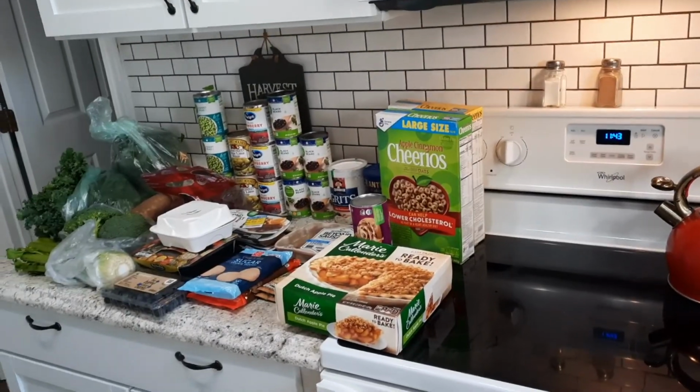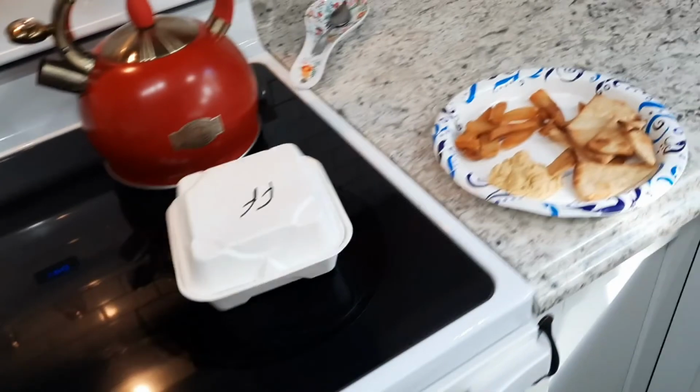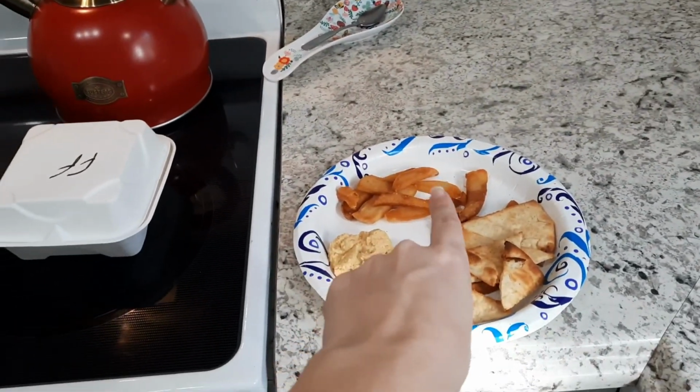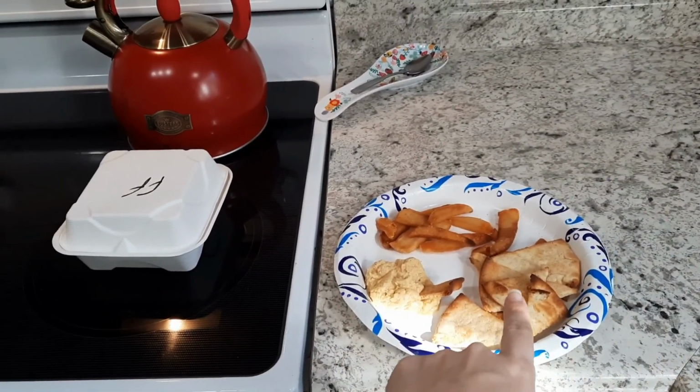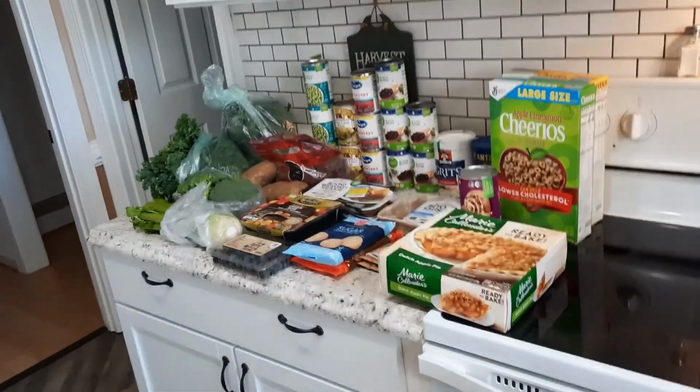Guys, I just filmed a Harris Teeter grocery haul. This does not belong here. This is my empty French fry container. I'm munching on some French fries left over from last night and some pita and hummus. I'm gonna put all this crap away now, you guys.